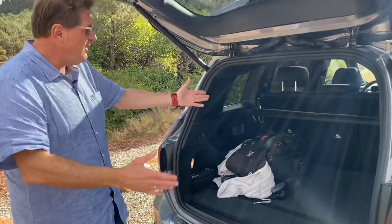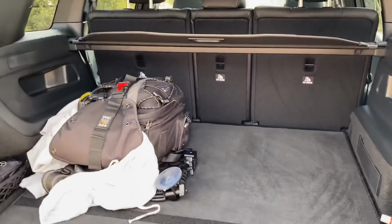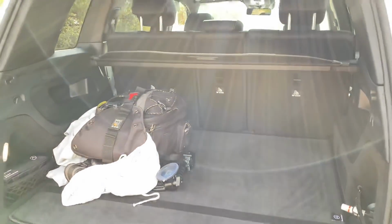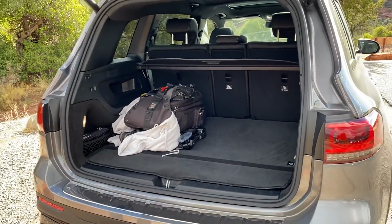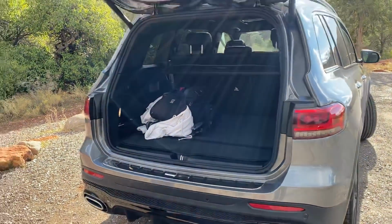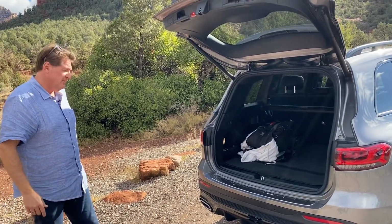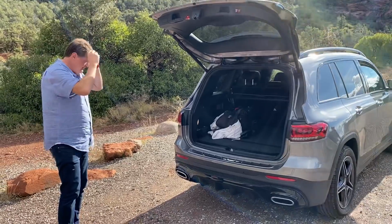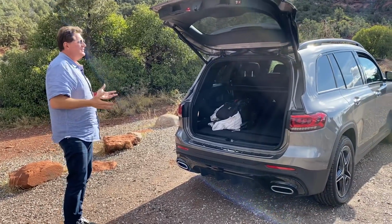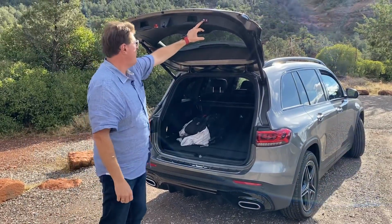But look at all the room. And part of the reason for all that room is because it's very tall. This is a very tall upright vehicle, and Mercedes says that it has 38 inches of legroom, which is a lot, and 41 inches of headroom, which is also a lot. So big, tall, wide vehicle, giving you kind of that upright stance. It a little bit reminds me of the Subaru Forester.